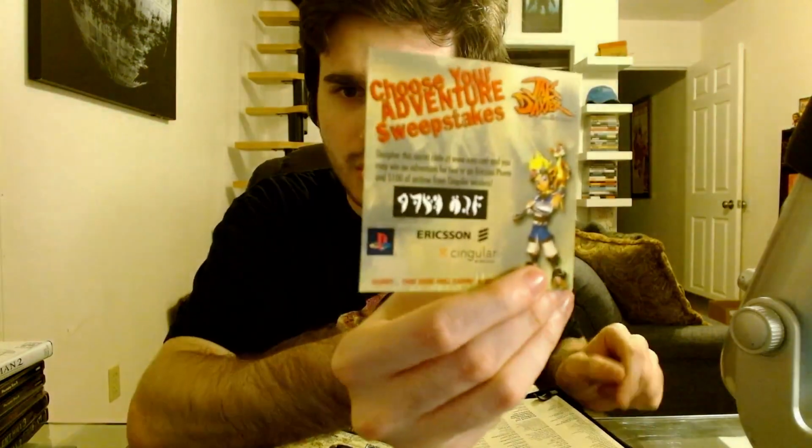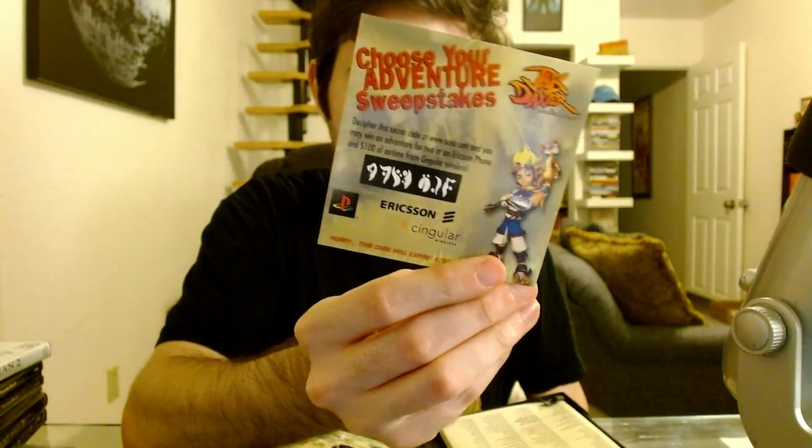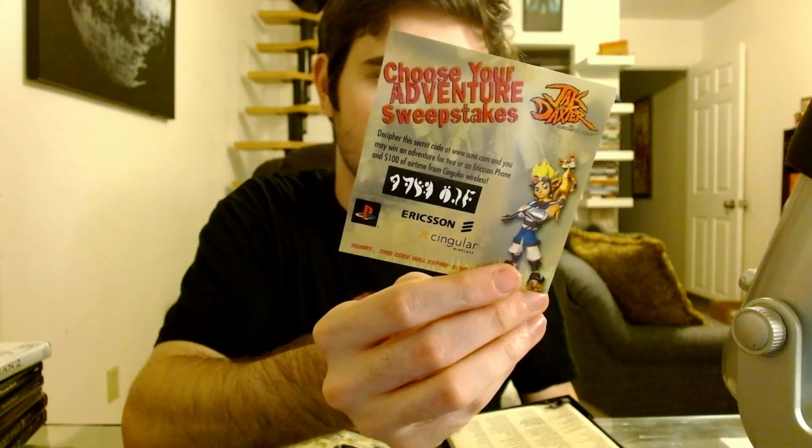Jak and Daxter actually has this really interesting small insert in it that says, "Choose your adventure sweepstakes." It's got some weird imagery on there. It's called a game piece. I don't know. I'll have to look into what that actually means. But someone took great care of their games. And so I got to get them in good condition for a good deal at Half Price Books. Go check your local Half Price Books. See if they have anything interesting. Sometimes they don't, but sometimes they do.